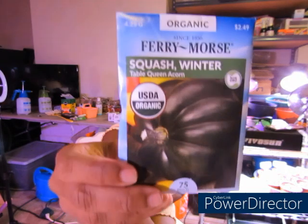So I was like, winter. These are the winter table queen acorn. Because I don't think I have no more of these. And we just ate the ones we had. And these was really, really good. So that's what it looked like. And I'll be saving some seeds out of those so I don't have to buy no more.